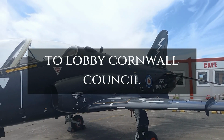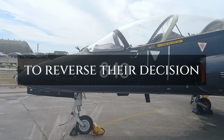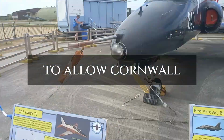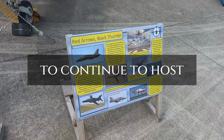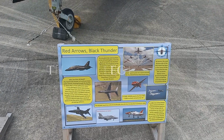This is a Royal Navy aircraft. It's a BAE Hawk T1, and it says the Red Arrows used it. Black Thunder.